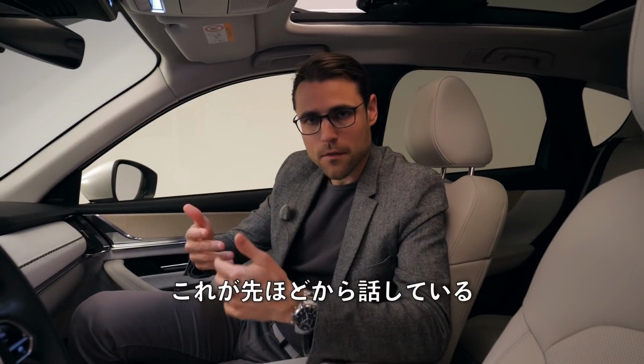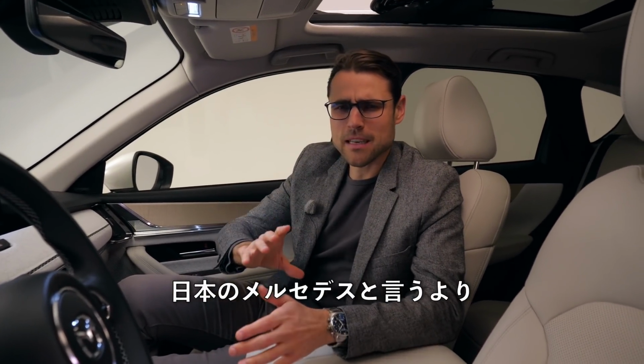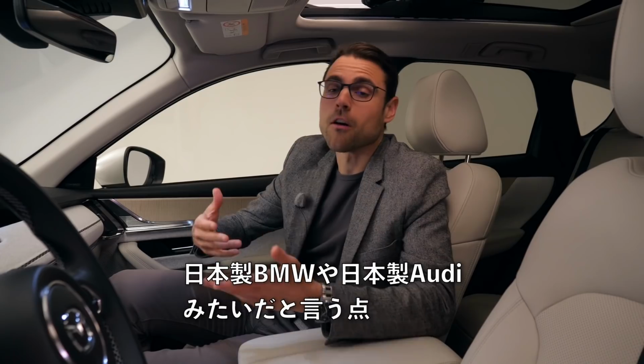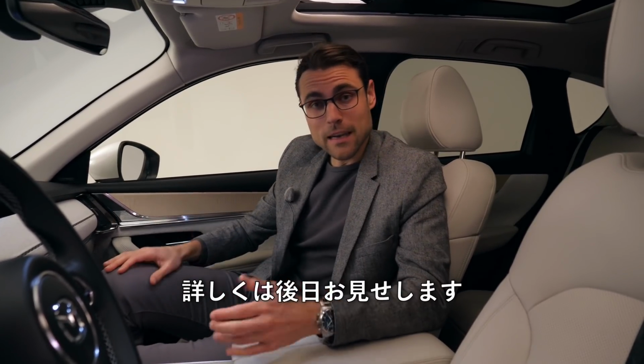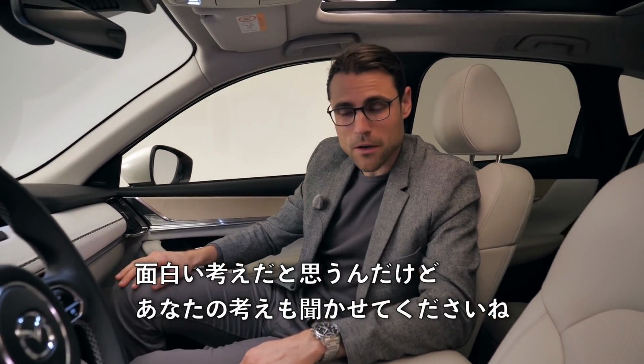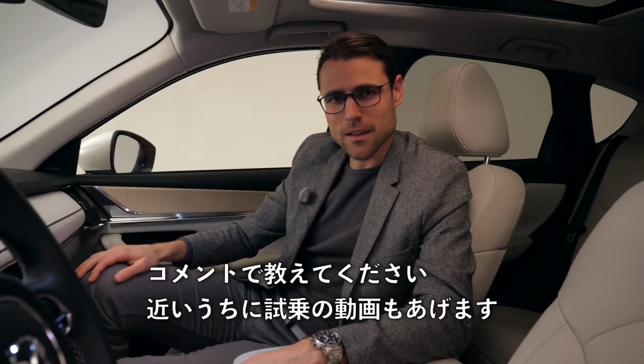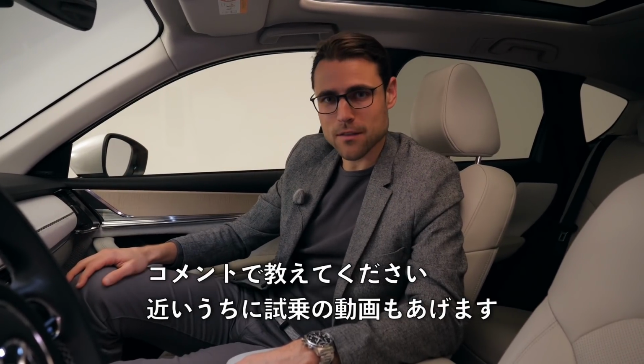This is also all of the things why I said, yeah, when they go premium, it's not like a Japanese Mercedes, more like a Japanese BMW or maybe Japanese Audi. But we'll find out more about that. I think it's a very interesting thought. I would like to know your thoughts about that. Do you think this is already a premium vehicle now? Tell me in the comments, and soon then driving this one here.